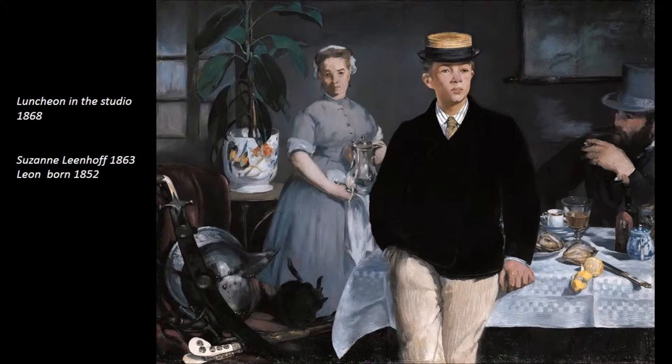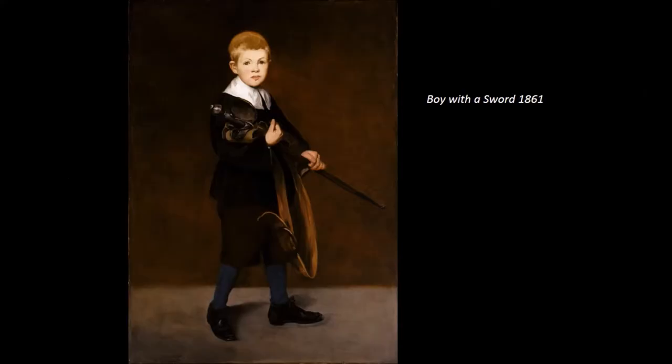Luncheon in the Studio, and we have Suzanne Leenhoff, who is actually Madame Manet from the previous image. She has a very interesting story where they're married in 1863, I believe the same year that Manet's father dies. And this is important because we can see this boy here, Leon, who was born in 1852, and he could have been either Edouard Manet's or Edouard Manet's father's child. We know that he has Manet DNA in him, but we're not sure which one. Suzanne was the nanny, if you will, of the two Manet boys. And as they continued on into life, they continued to have a relationship with each other.